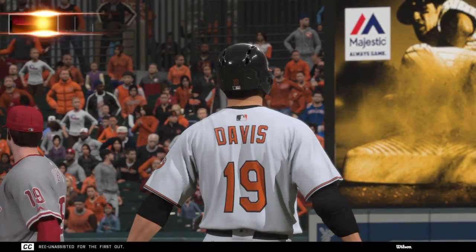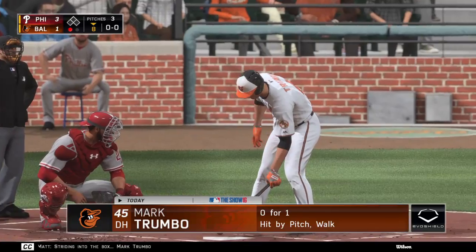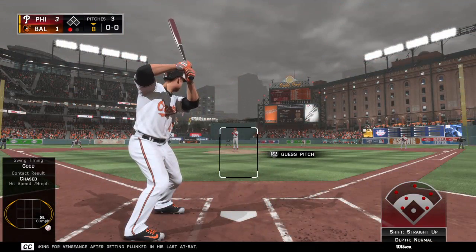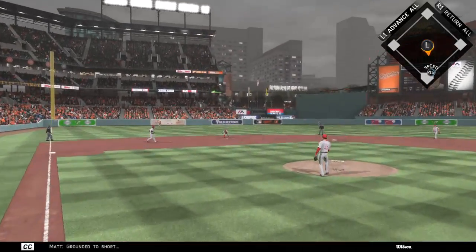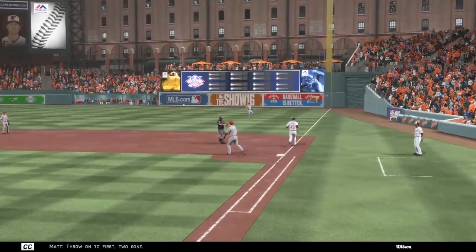Now batting, a designated hitter. Striding into the box, Mark Trumbo. He's got to be looking for vengeance after getting plunked in his last at-bat. And he knows there was no real intention to hit him right there, but that doesn't make you feel any better to get hit. And he'll be looking to get some revenge right here. Grounded to short. Galvis is there. Throw on to first, 2 gone.